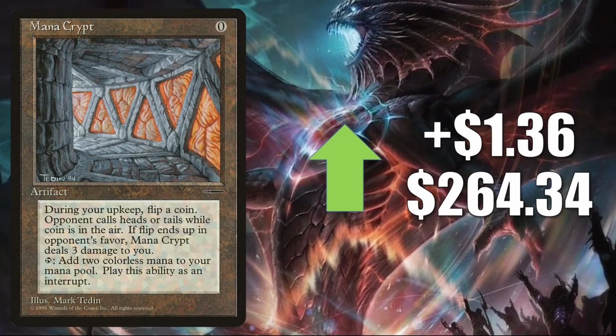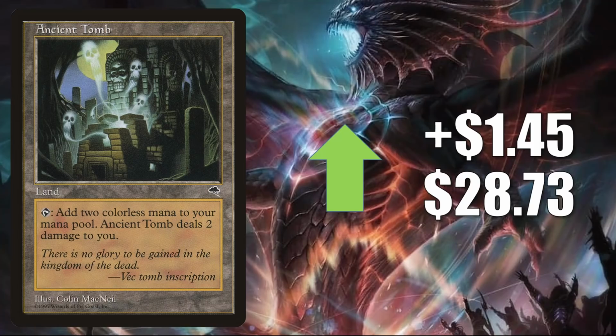Mana Crypt, the original promo book giveaway copy, it goes up $1.36 to $264.34. Now, this was going down in value because of the Mystery Booster reprint, but over the last few weeks it has been rebounding already. Sees Vintage play, lots of Commander play, and yup, it could show up in Sushi Hulk. Ancient Tomb, this is the one from Tempest. It goes up $1.45 to $28.73. Here's another card that sees a lot of Commander play. Also shows up in Legacy and Vintage.